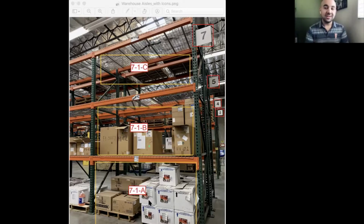It's really a simple scheme, but it also allows us to know, if we're sitting somewhere in the office away from the warehouse and we need to find an item that, for example, is in 7-1C, that we're going to need some sort of equipment to reach that item, whether it be a ladder or a forklift. It helps us be more prepared in advance for what to expect when we get to that item.